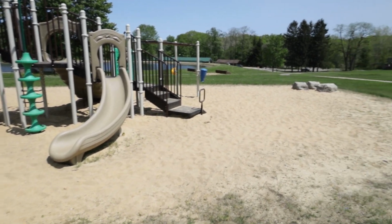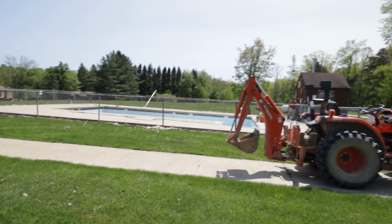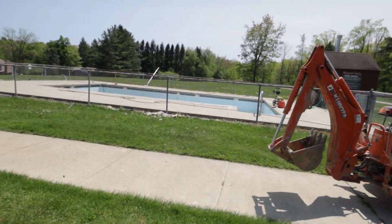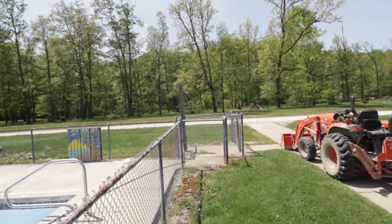Depends on the teenager. We're getting the pool ready. Like I said, most likely Memorial Day. I can't imagine having this ready before Memorial Day if you got a 35-degree temperature day coming.